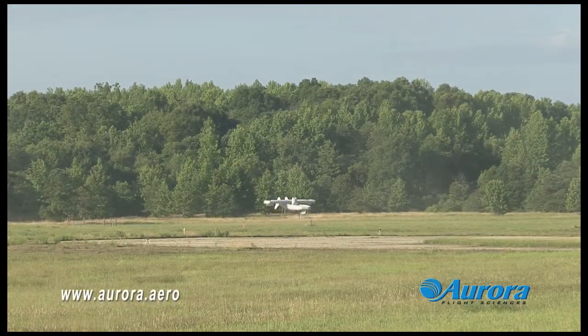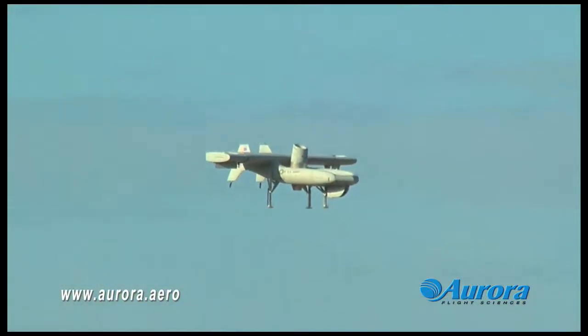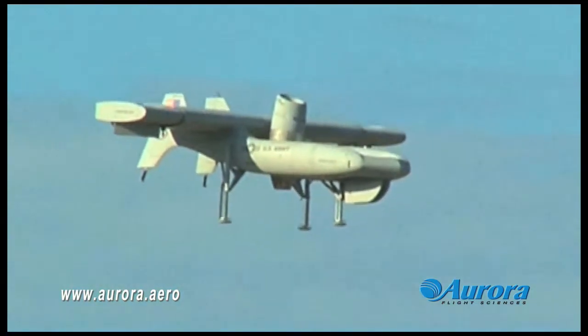3, 2, 1. This is a revolutionary type of vehicle, a hybrid electric vertical takeoff and landing turbine engine aircraft, and it really establishes a new path based on this kind of propulsion technology.